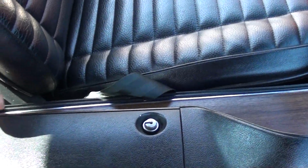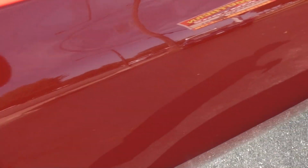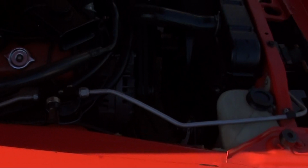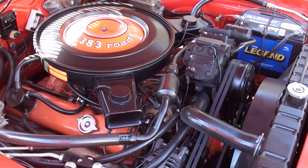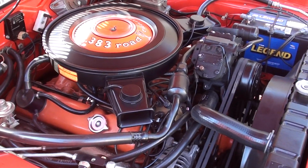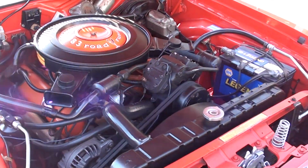Oh shoot, that's my little pocket knife. I knew I lost it yesterday when I was sitting in this thing.